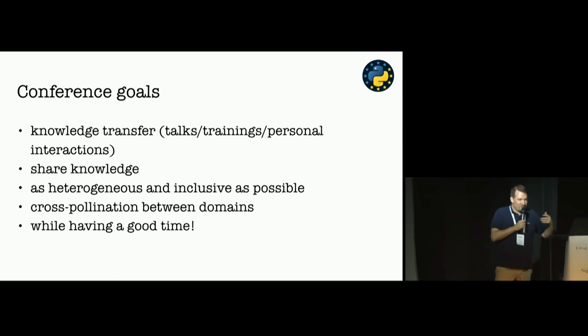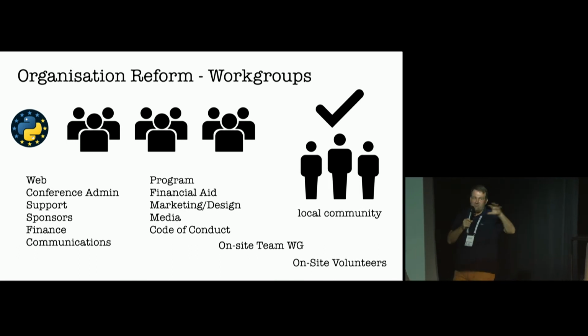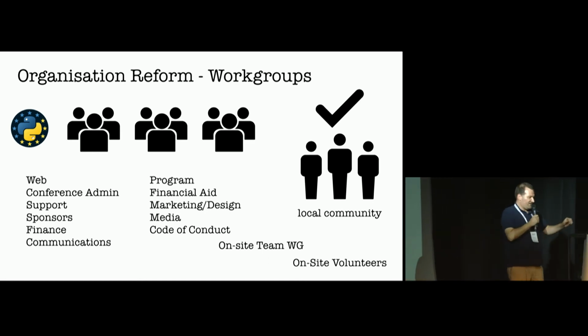So we evolved in EuroPython Society the whole concept to a workgroup concept. So basically we have a board making the main decisions, the big decisions, but then we have a lot of work groups who actually work on themselves and make their decisions by themselves. And this is all run by volunteers in their free time.